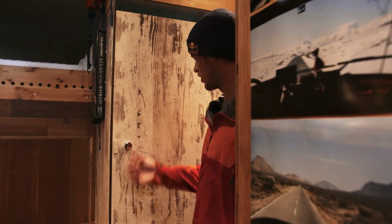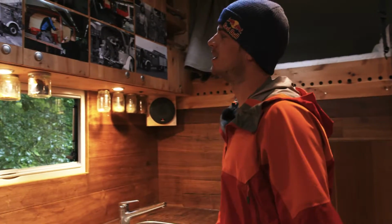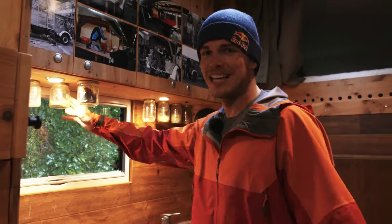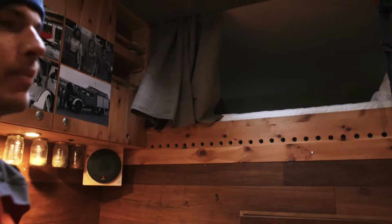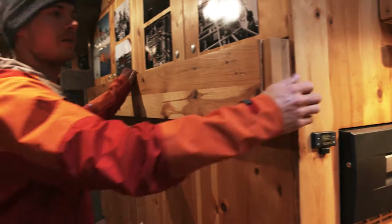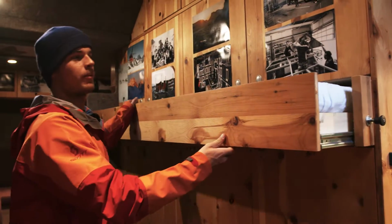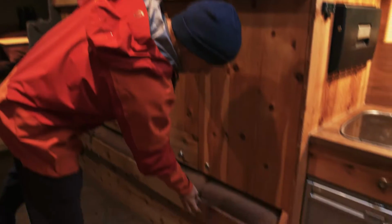Next to the entrance is our shower and bathroom. We got the kitchen facilities here, some spices fixed to the ceiling. And that's one sleeping chamber, it's for four people, it's above the driver's cabin. And we got two more beds here, they work like a drawer. And the other one just down here.